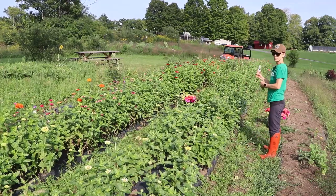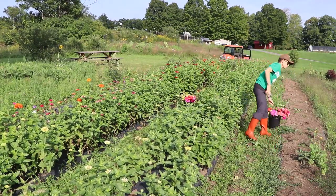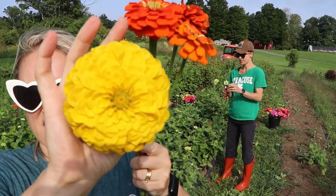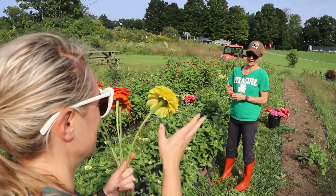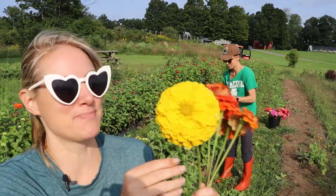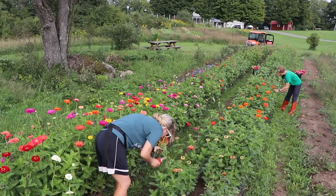Wow. This yellow one is insane. Here I am harvesting orange zins, and look at this one. Look at the size. Look at it. Wow. It's perfect. Some really nice orange ones down here.